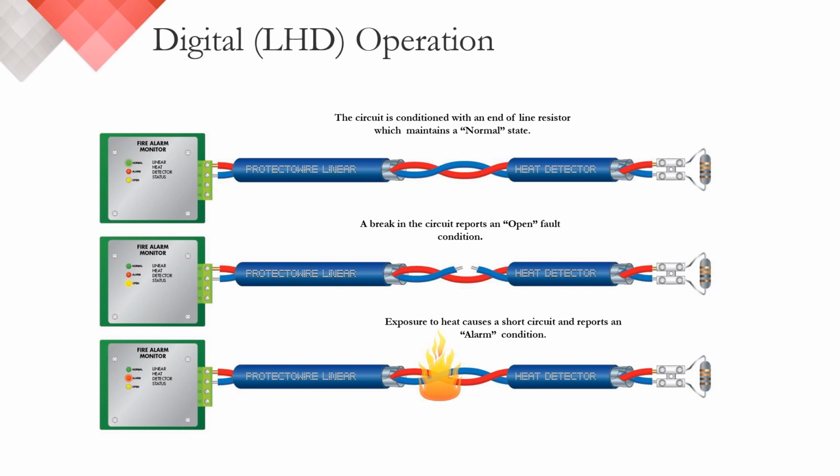Now, I want to point out, if you're using Protectowire control equipment, which could be our line of conventional control panels or our line of interface modules, we have meters, alarm point location meters, that when they receive this information will tell you how far away the short is or where your hotspot is located in a zone.